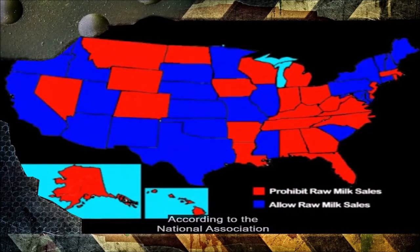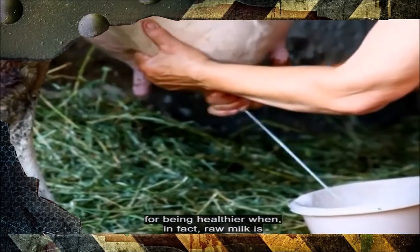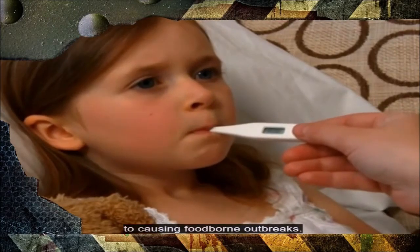According to the National Association of State Departments of Agriculture, there are 22 out of the 50 states who prohibit the sale of raw milk to consumers. Raw milk has been gaining momentum for being healthier, when in fact, raw milk is unsafe to be consumed and has been linked to causing foodborne outbreaks.